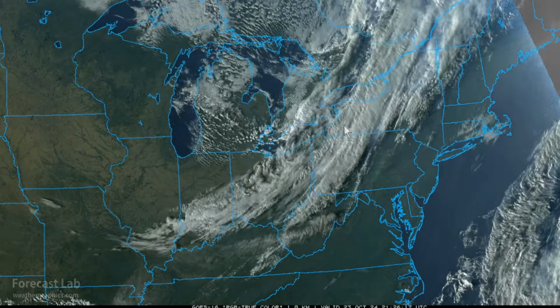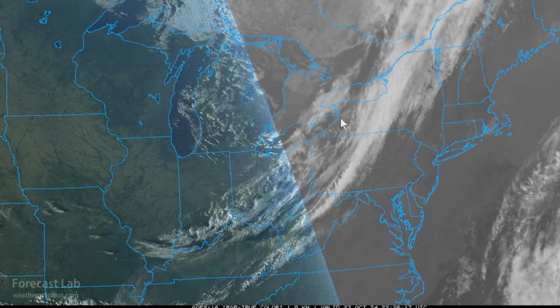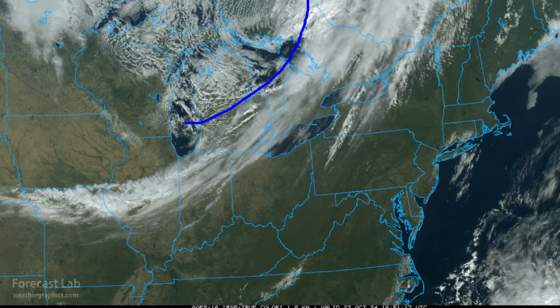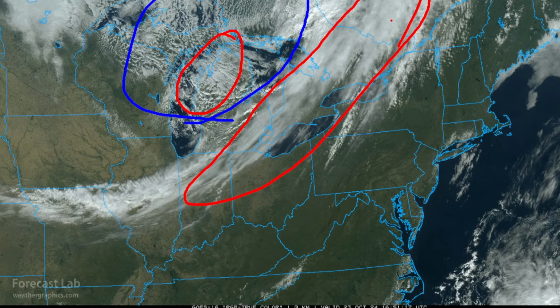But you can see that very strong frontal zone. That's divided into a couple different areas. One, this area of cold air advection flowing across the Great Lakes area, indicated by open cell cumulus and the development of lake effect showers. Out ahead of it, a baroclinic cloud shield associated with the warm conveyor belt.